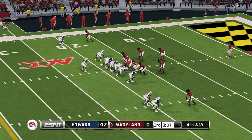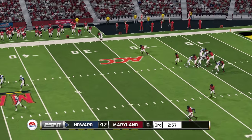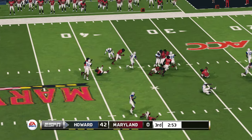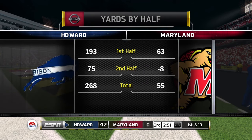Fourth and long here after the sack. Horn back deep to return. Tackle made at the 30. Maryland's done everything right in this football game, at least to this point.